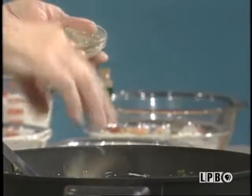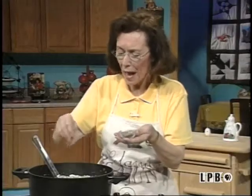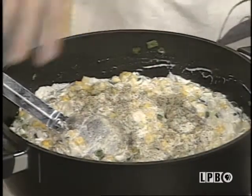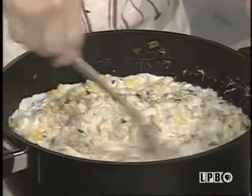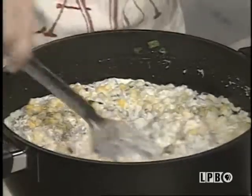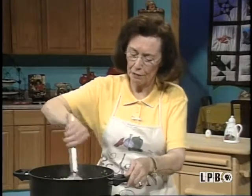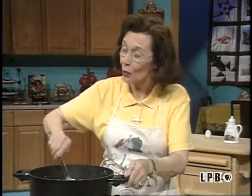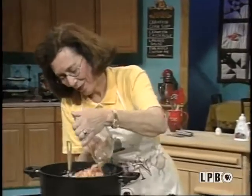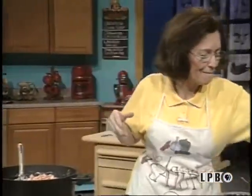Then I'll put my pepper in here. Now, that's something you have to be careful with, not to overpower the taste of your crawfish and your cream and all. It's got to be a little bit on the low pepper side, but if you don't have enough black pepper in it, it will take away from the taste. Good, very good. Now, guess what comes in next? Of course, the Louisiana crawfish. Just throw it all in there together.